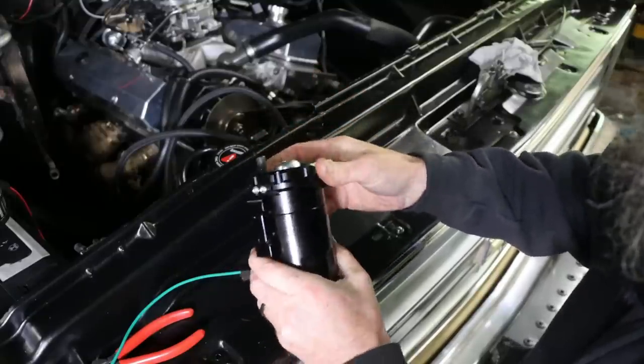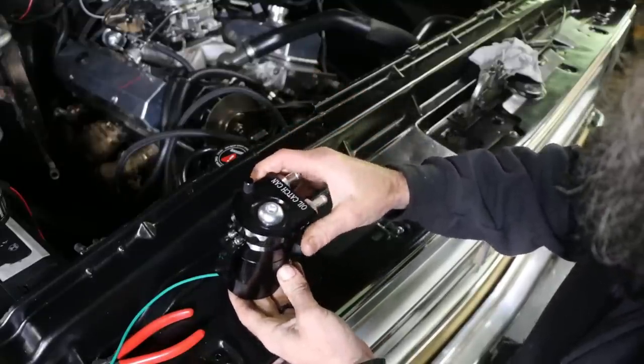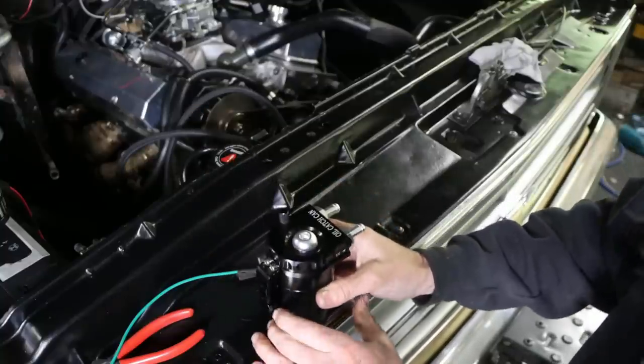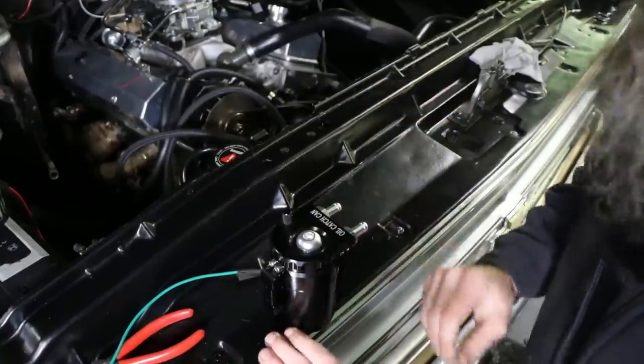That's what we're going to plumb in. And that's a basic idea of how this thing is working. Let's see if we can't maybe mount it to the side of the air conditioner box or something.